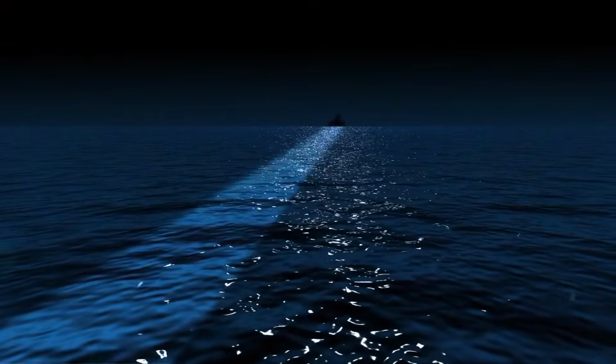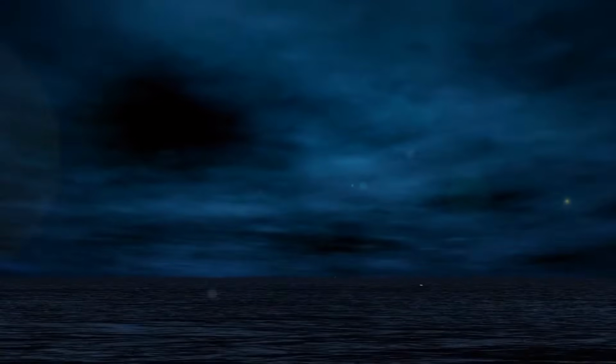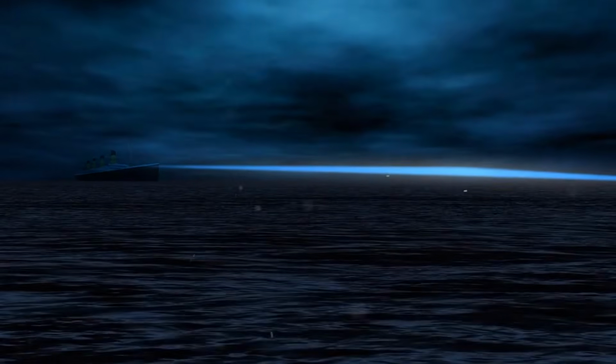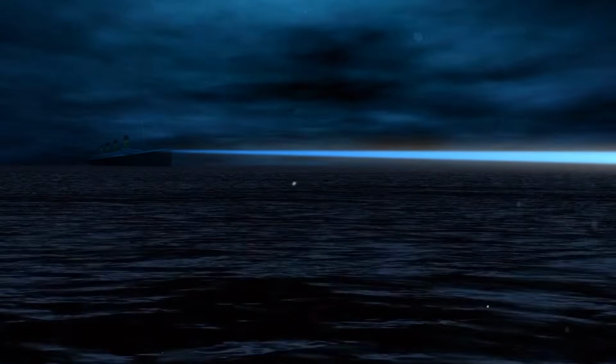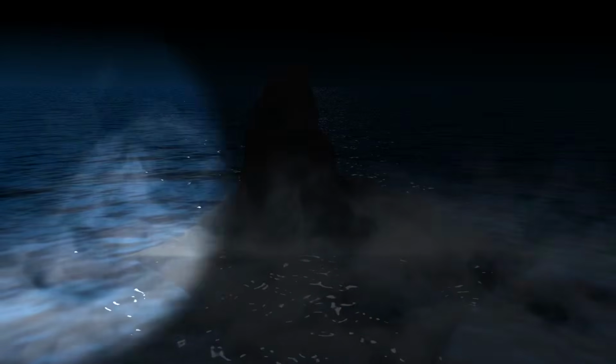Pierces the darkness over the calm waters of the Atlantic Ocean. The Titanic is quietly making its way through the waves, its passengers asleep, when suddenly a monstrous white shape is caught in the light beam. The fateful iceberg is about to rend the side of the legendary ship.